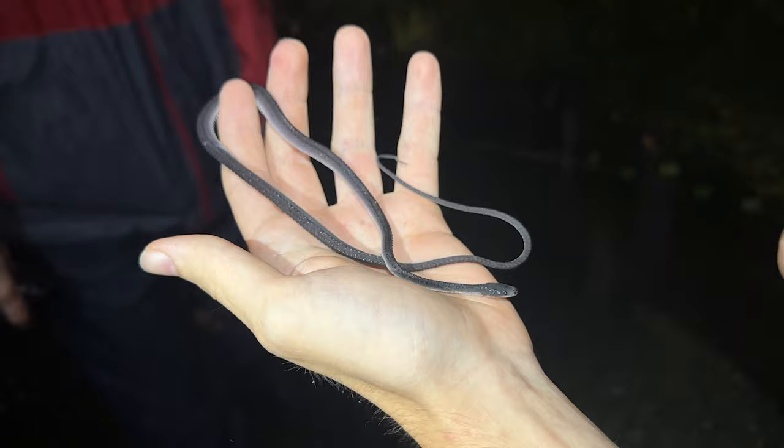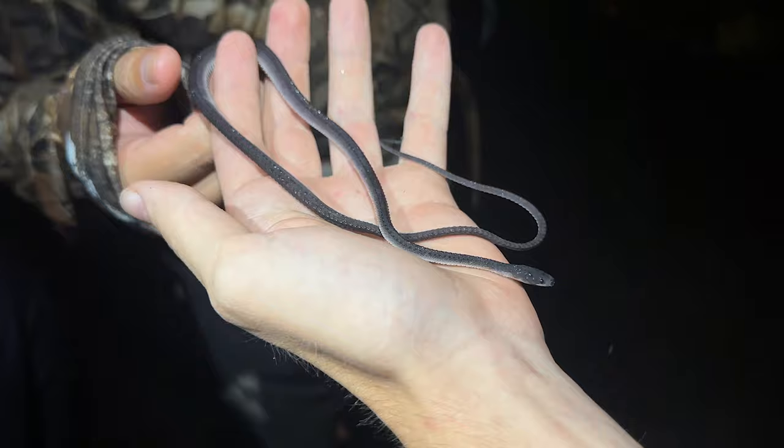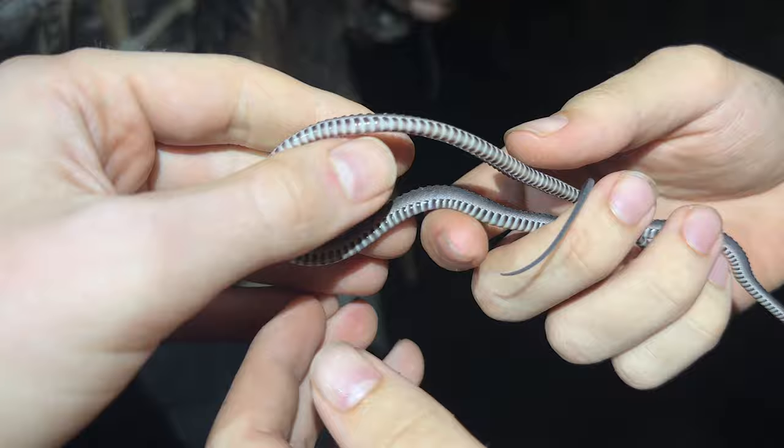No, I'm kidding. We got plumbus. Oh, that's cool. What is that? Dude, these things look like earthworms on the road. They do not look like a snake. I shined my light out the window. He's so excited. Look at that venter as well, man.